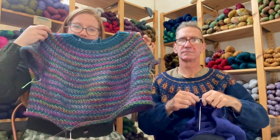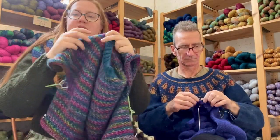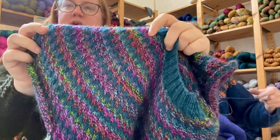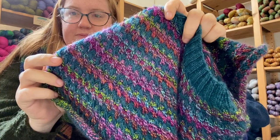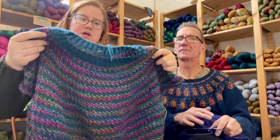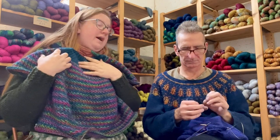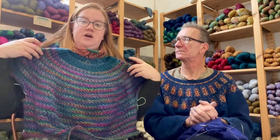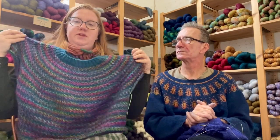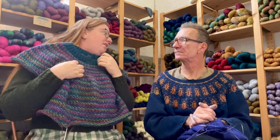So here it is. It's a circular yoke with this mosaic stitch pattern. And over the summer, or before the summer, I did some classes with Natalie Warner on pattern drafting. And I really wanted to learn more about how to fit garments well. So I've applied some of what I learned to this.